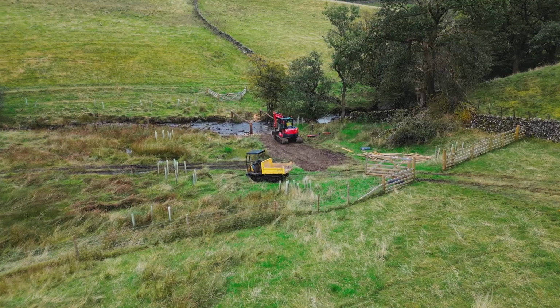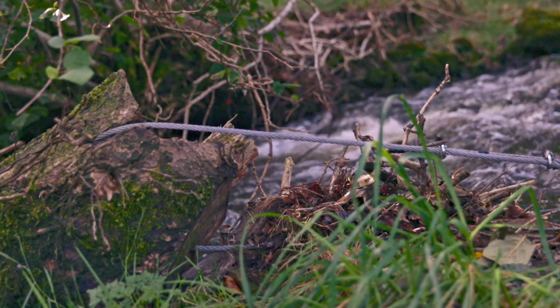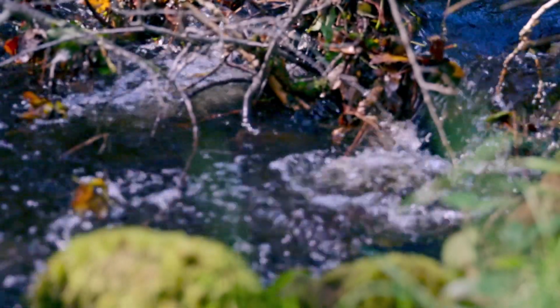We're creating more spawning ground by putting large woody debris in the river. Just by having those trees in there, you create more steep pools and gravel bars and lovely different spawning sites to get more fish. The freshwater pearl mussels do rely on those as part of their life cycles. So getting that better habitat for the fish is helping the freshwater pearl mussels.